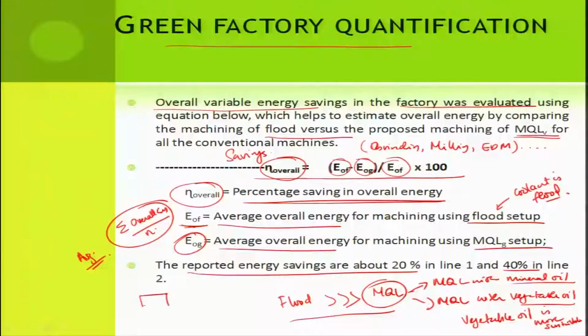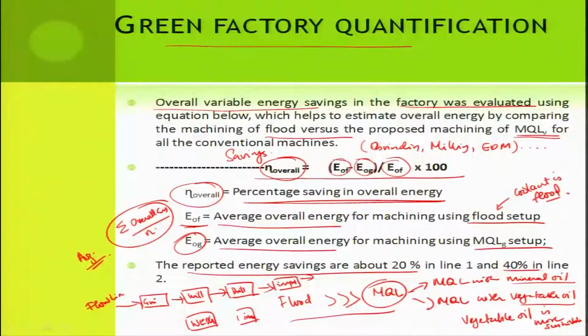So in line 1 you had 3 conventional processes, I believe, and line 2 had EDM. So wire cut EDM, WEDG is what you are using here, and you have a grind, a mill, and a drill and inspection. That was one line. Another one was WEDG and inspection. This was line 1. Okay, we remember we talked about flow shop, and this is flow line 1, and this was flow line 2. So this line reported 20% savings, and this reported 40% savings.